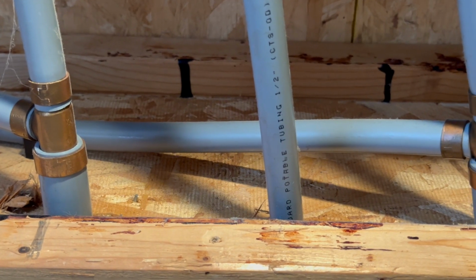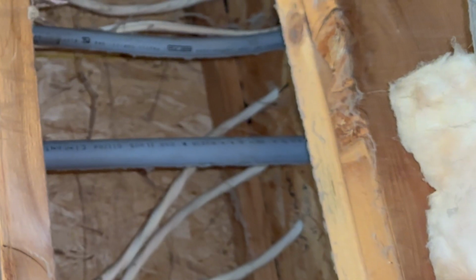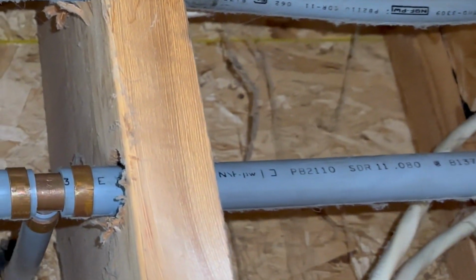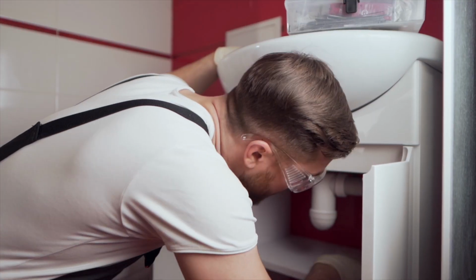So how can you tell if your home has poly-B plumbing? What you want to look for is gray flexible pipes, often found near your water heater or underneath sinks or in your basement or crawl space. They might have the letters PB printed on the side of them, usually with the number 2110. If you see this, it's worth having a professional plumber come and take a closer look.